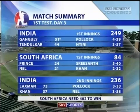Seems a long way off. Let's get a quick word with Dominic Cork. Let's deal with Shaun Pollock. We've got to deal with Shaun Pollock first.